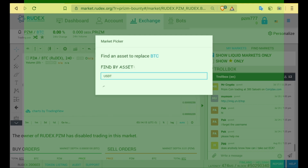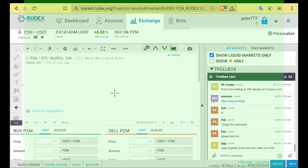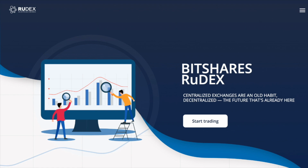As an exception, any RuDEX asset paired with the parent coin of the BitShares blockchain is also a safe trade. Sometimes scammers can make mailing lists and send offers to update your account with such transactions. Also, pay very good attention to the suggested inbound transactions. If you agree and accept such a transaction, an attacker can easily gain access to your assets by changing your keys, and you will lose your funds.